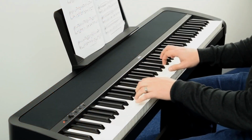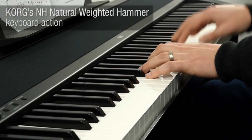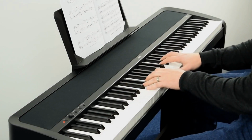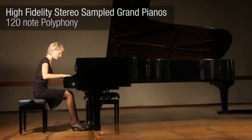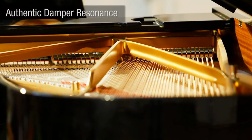The B1 SP features a full-size touch-sensitive, natural-weighted hammer action, which gradually feels lighter as you move up the keyboard to accurately recreate the feel and response of a traditional piano. When you play, you actually hear the sound of a real piano, digitally sampled and stored in the instrument. Even the resonance of the strings can be heard as you play.